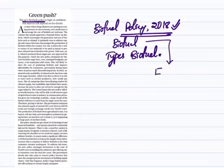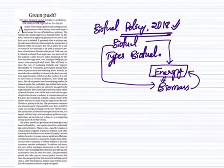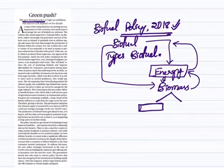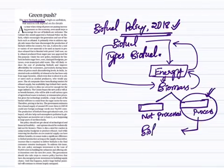In general, fuel is some energy form which emits energy. This energy form is obtained from biomass. Biomass is organic material. From some biomass, energy is obtained that is known as biofuel. Biofuels are generally divided into two types. One is general biofuel, which is not processed, like wood, etc. There are different types of biofuels which are processed. In general, when we discuss biofuels, we mean these processed things. Processed biomass we call biofuel. These biofuels again are divided into different types.